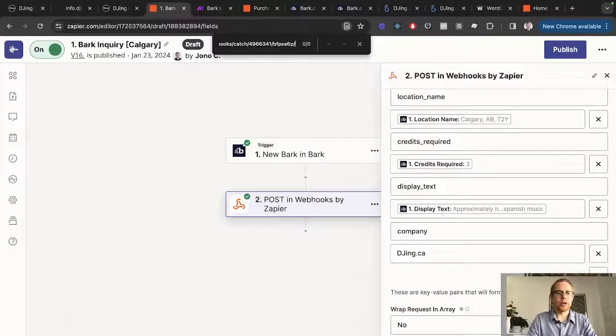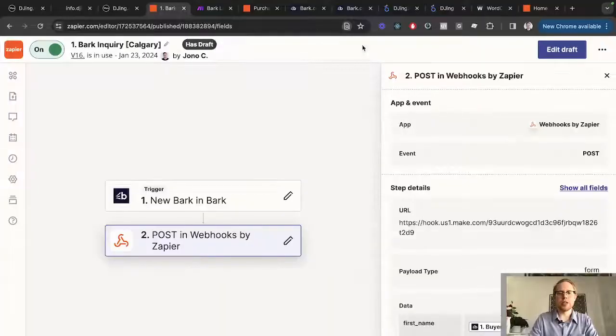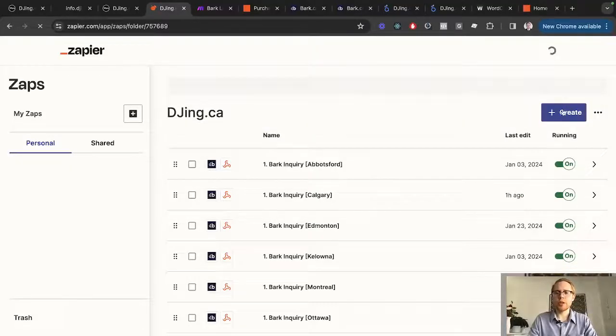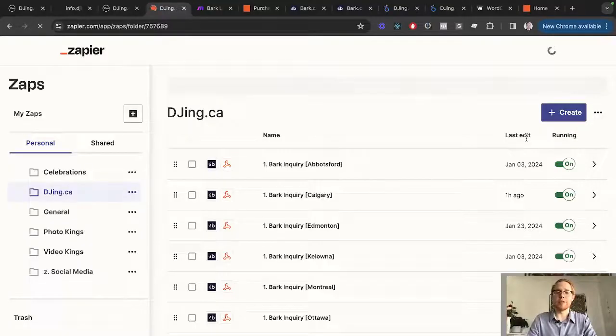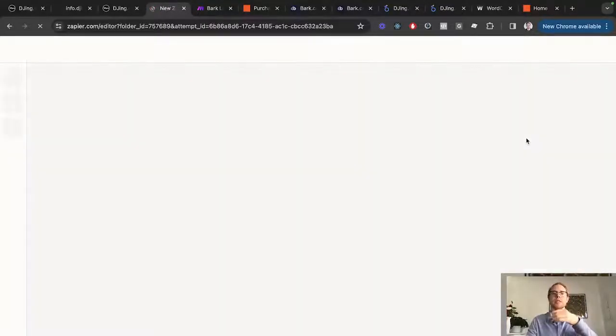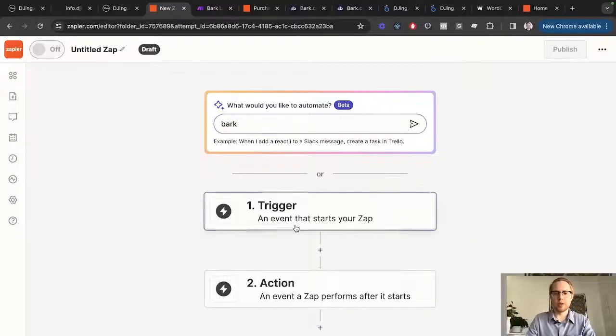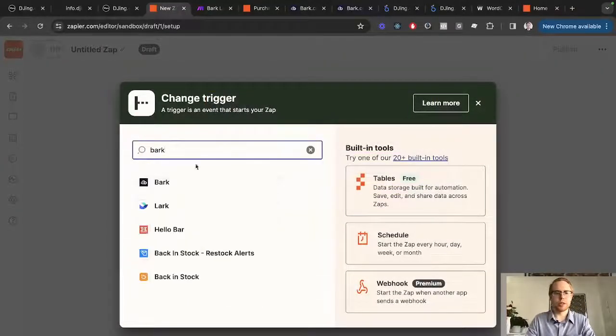Now, one other scenario that you can do that is a lot simpler, in case you guys were wondering, is I'll just recreate a scenario here. You can actually just go ahead and purchase the lead right away. You don't have to do any of the routing when it comes to assigning different sales reps to it. So essentially, oh, this looks different here. Let's see. Okay, so we're gonna do bark.com.